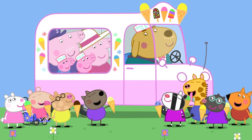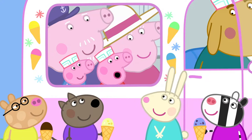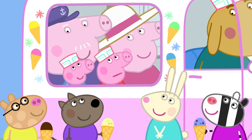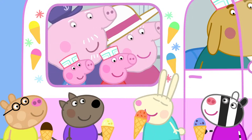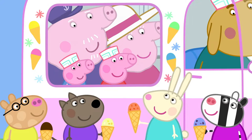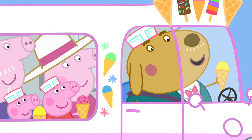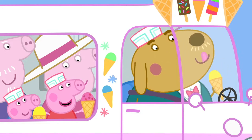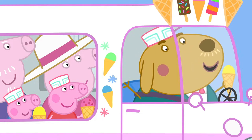Mmm, that's delicious! Have you got carrot flavour? Oh, I don't think so. Yes, we do. Made with carrots from my very own garden. Mmm. Thank you, Peppa. I love ice cream. We all love ice cream, Mr. Labrador. Yes, but I really love ice cream.